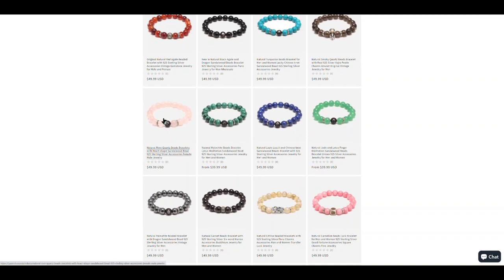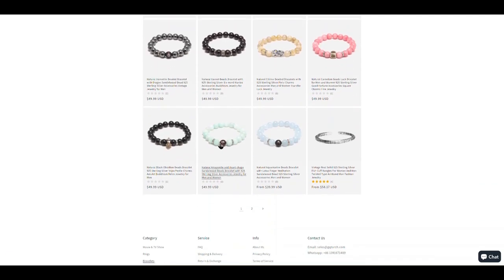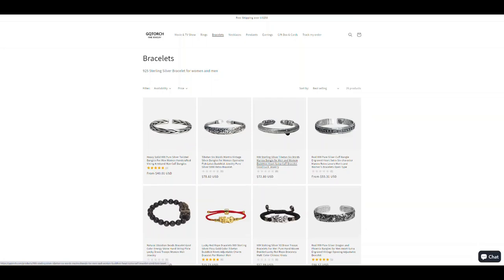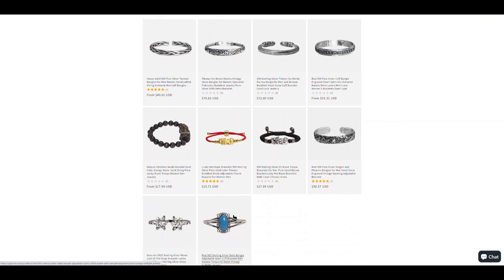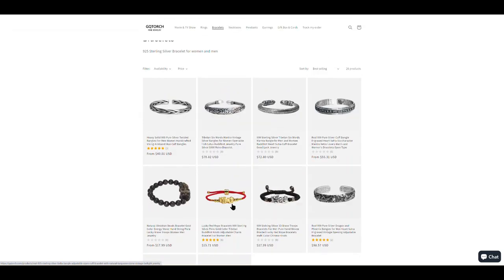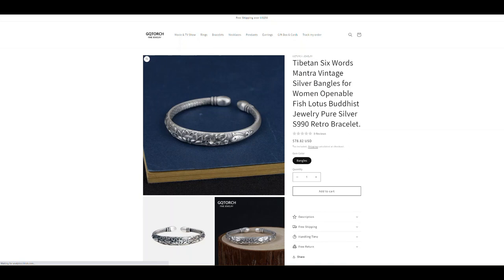I also love this pink one. It's rose quartz. I mean, I love them all. So definitely check them out. They have a few pages of those. This is their sterling bracelets, which is one that I'm going to get next. I love the one with the turquoise stone, very vintage looking. And I, again, love the craftsmanship on these. They're just so unique.